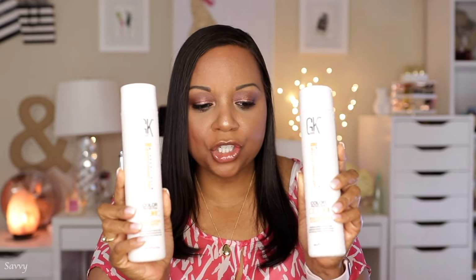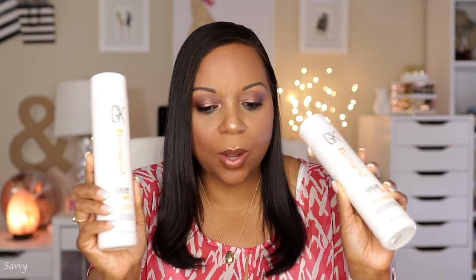To shampoo my hair, I use the GK hair taming system. It is for color protection, and I used the moisturizing shampoo and conditioner. These were sent to me, but they are so good, so I use that.